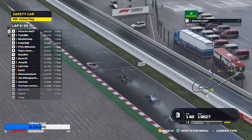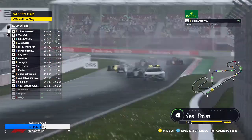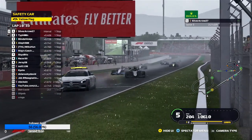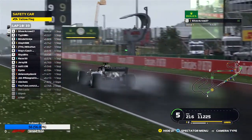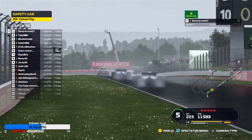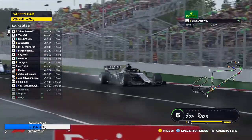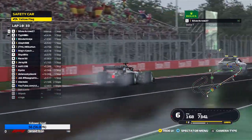Currently running on lap 9. We are about to head into lap 10, and the safety car remains out for lap 10. Very, very interesting race here. Very exciting stuff, as safety cars always make things interesting. The grid is now reforming. This is just exciting stuff here in Spain.